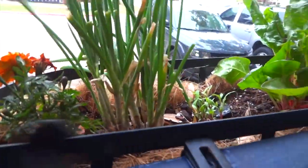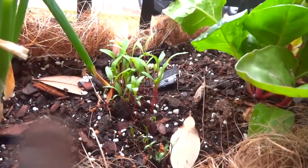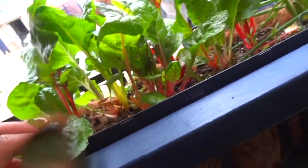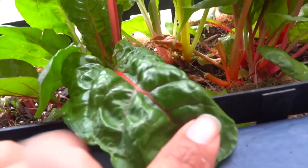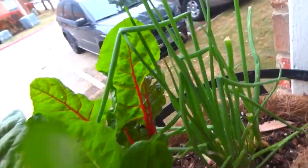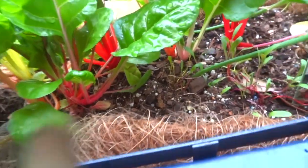These are some green onions. There's some more baby chard coming up. And these are my rainbow chard, which are so yummy, you guys. Look at these beautiful leaves. They are just beautiful. And some more green onions for salad. Oh. Yeah, I think I overplanted some of this chard seed.